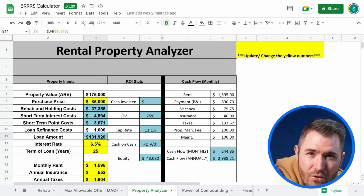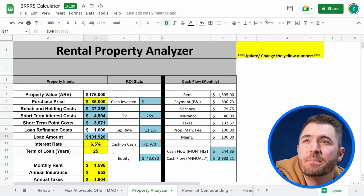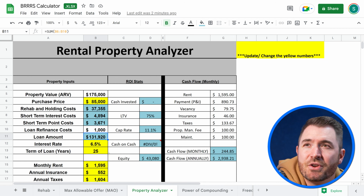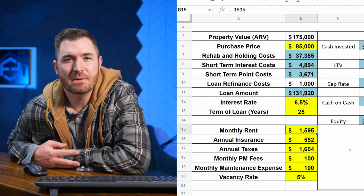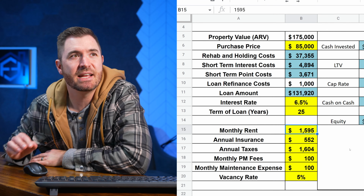We have to get the property refinanced at the bank, so we even put in $1,000 for that. So overall, our loan all in is gonna be all in for a little under 132 grand, with that 6.5% interest rate that I talked about earlier over 25 years. So now that's the expense. Let's talk a little bit about the rent and some additional expenses. The rent's gonna be a little under $1,600, so $1,595.